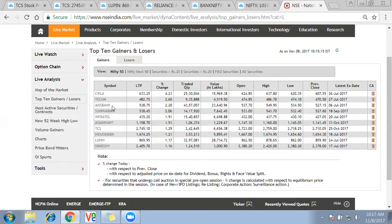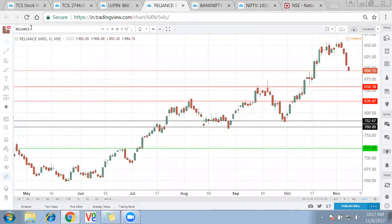IT is yet providing good support. And then the banks are really out from here. See, Axis Bank is inching higher and you also have IndusInd Bank. Now, Axis Bank has also given out some news and on the back of that news, it is on the higher gain. So if you just look at Axis Bank, to understand what exactly the chart is looking like.